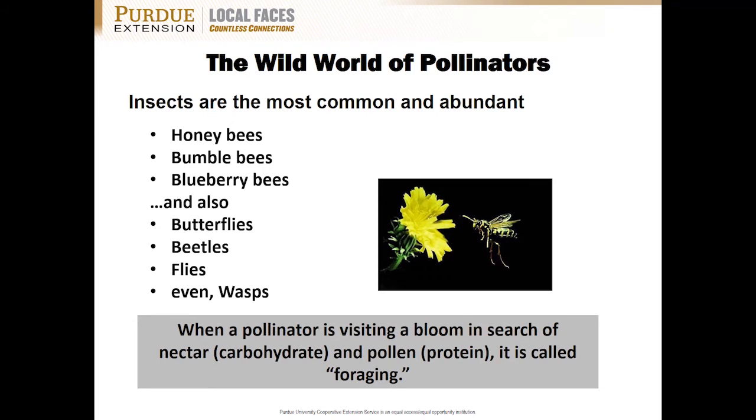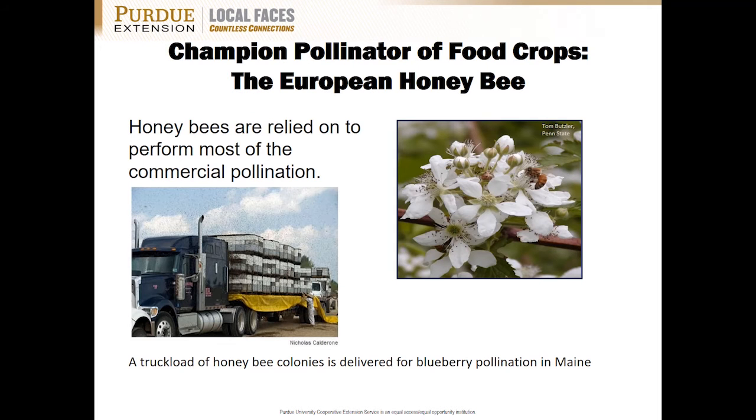So some terminology: when a pollinator is visiting a bloom or a flower in search of nectar, which they get the carbohydrates from, and pollen, which they get protein from, it's called foraging. So the pollinators are out foraging when they're visiting flowers.